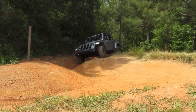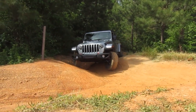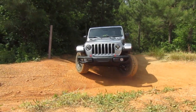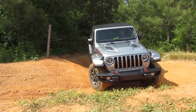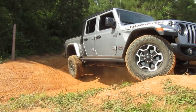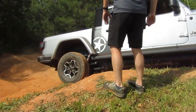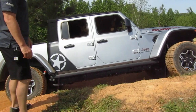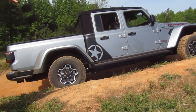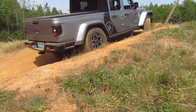Keep it straight. Okay, now turn. So that wheel's in the air? Yep. All right. Oh, he's straight. You're taking away my tire lift by straightening it out. All right, so see, he's doing it right there. He's straddling it. So even though he's in that hole right now, quote unquote, he's almost level, right?